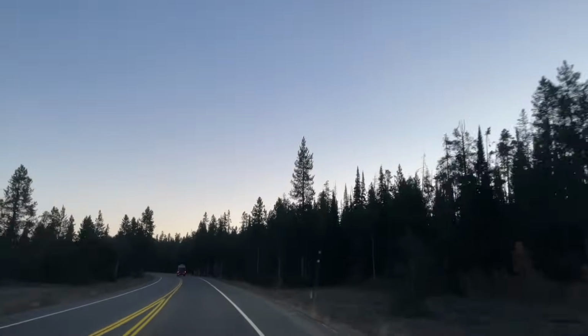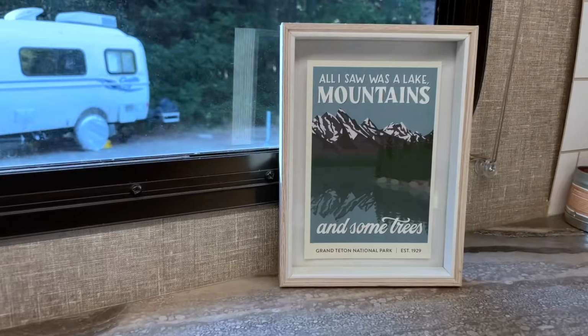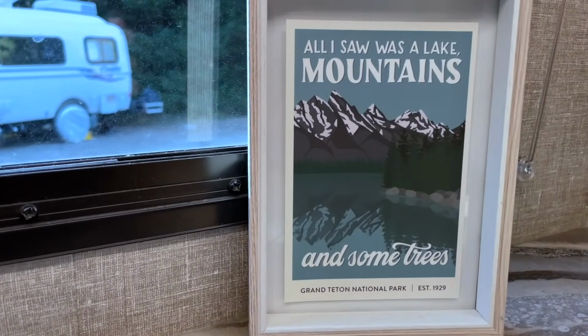So that's it for our time in the Grand Tetons National Park. We will be moving north into Yellowstone next, so hopefully we will see you there.